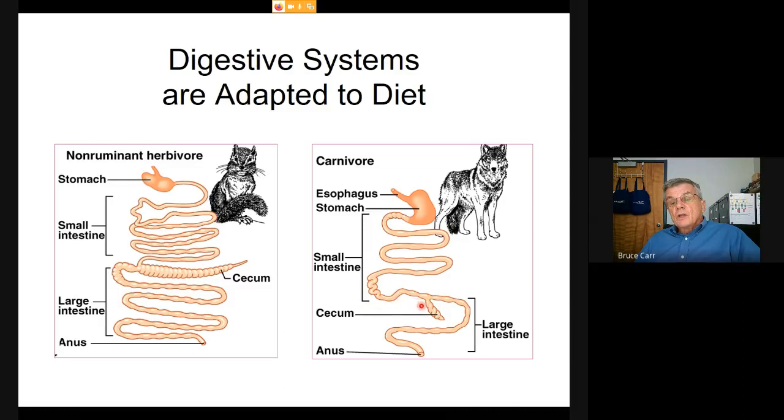The cecum is better developed in wolves because wolves still are feeding on an as-I-can-catch-it basis. What happens if you're feeding on a herd animal like caribou and then the caribou move off?